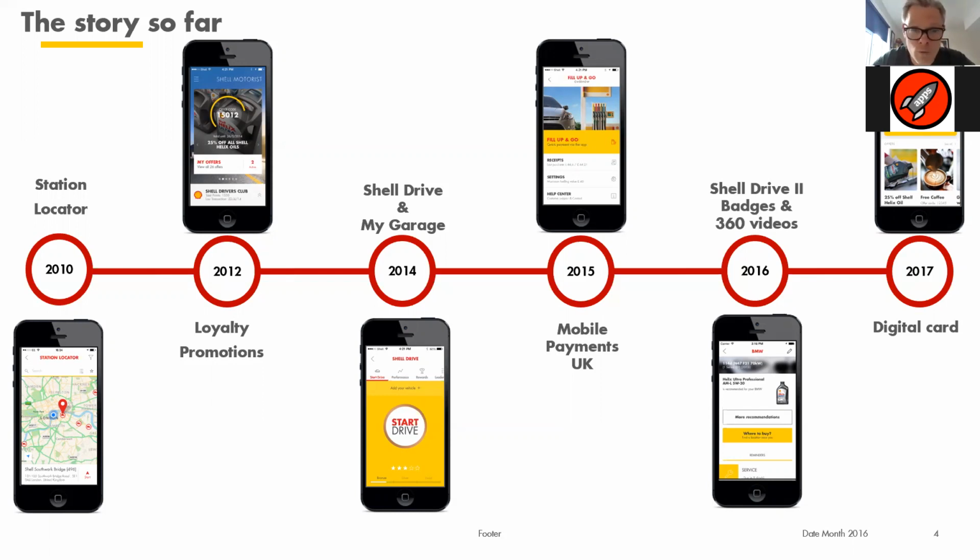2012, we started to roll out the core feature with loyalty. We had loyalty programs in about 15 or 16 of our countries. It's a program where you fill up at a Shell site, and based on how much it fills, you'll get X number of points. Based on those points, you can then redeem them for money or fuel vouchers, or in some countries, catalogs. So we started to release loyalty across these programs with offers, and predominantly mobile offers.